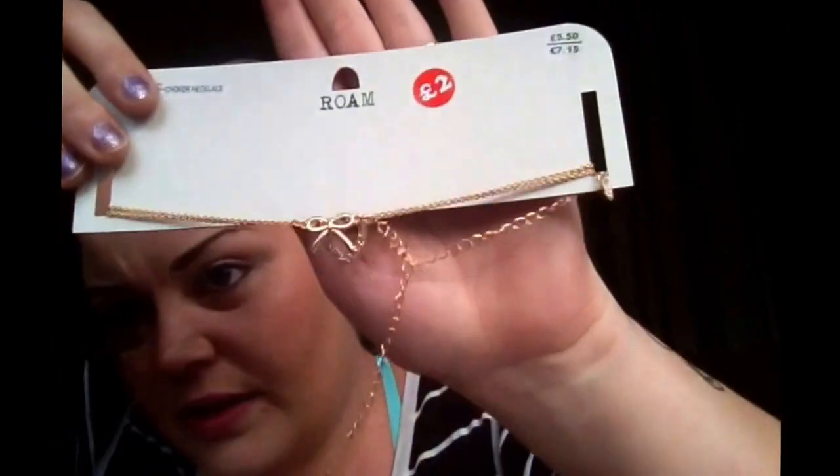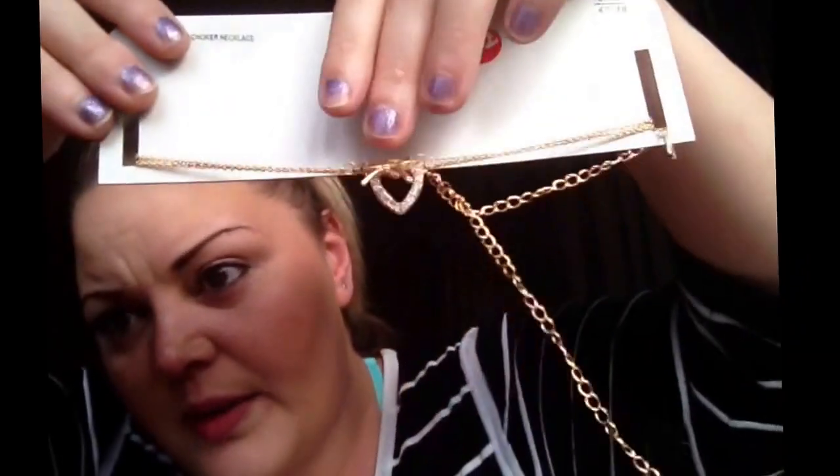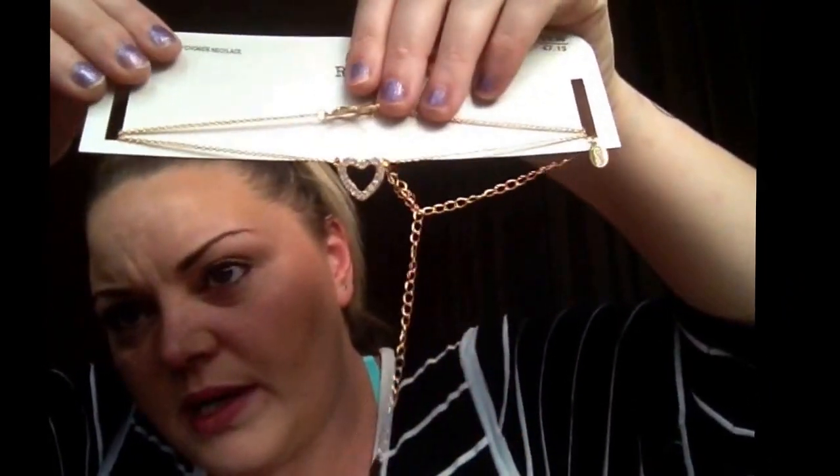Also from New Look I got these beautiful choker necklaces. They look like this. One's a bow and then one is a heart, gold. And these were £5.50 reduced to £2. I just thought they'd look really nice on holiday. So I picked up them as well.